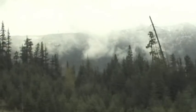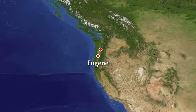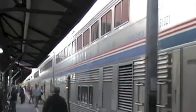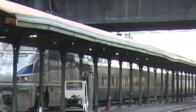Descending below snow level, we miss the huge trees that once filled this western Oregon forest. Here we pick up the rain-swollen Willamette River and follow it into Eugene. Eugene through the Willamette Valley to Portland. When you see this tower, you know you're in Portland. And here is a view of a train called the Cascades.